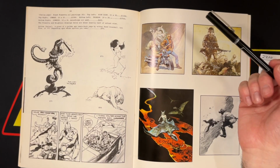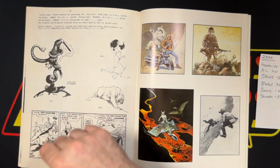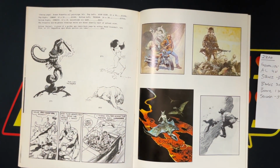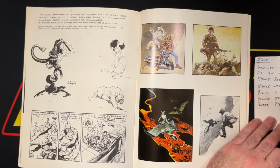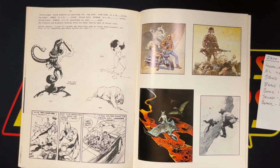God, this is so... And then this is a piece of Golden Age comic book by either Reed Crandall, Lou Fine, or question mark, depending on whose opinion you take. $50. Okay, taking the Wrightson for $75, which leaves me at $11.35.